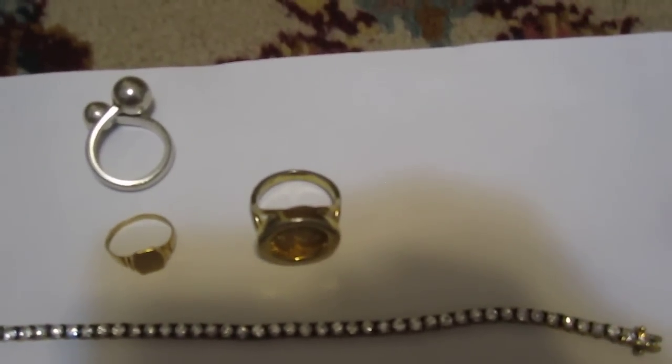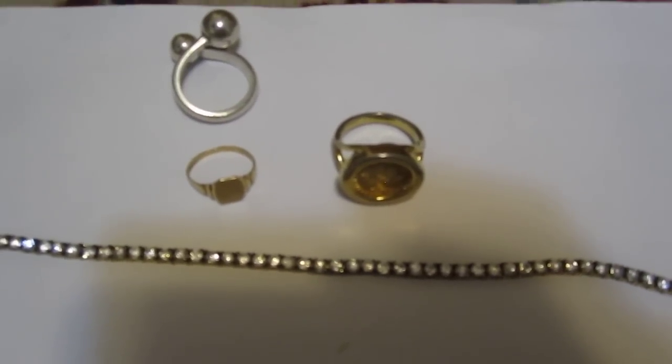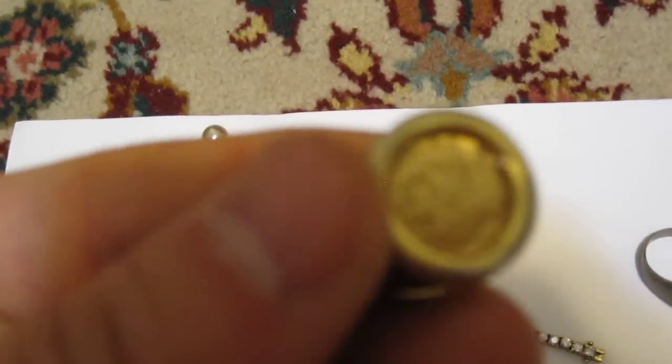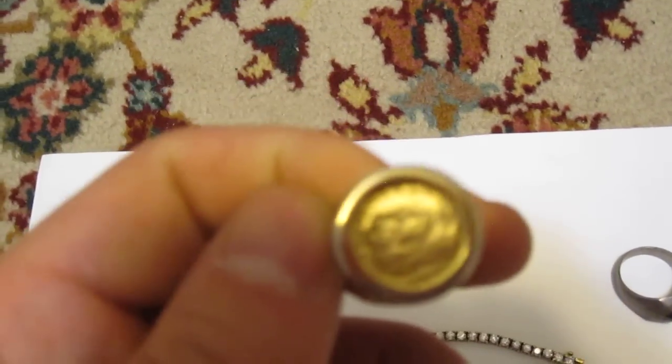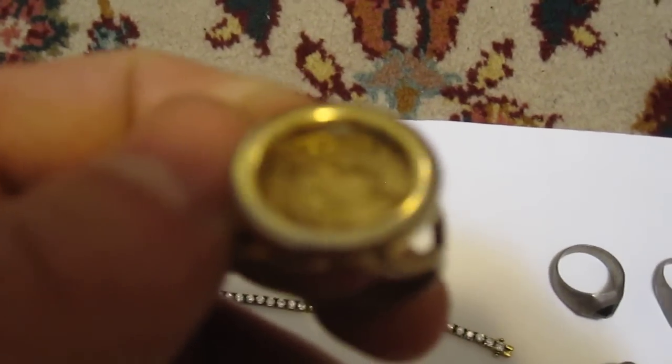I said, I'm just looking, who knows. I'm looking to see other things. Whatever, it doesn't matter. But he kept saying that I'll never find anything. First thing I see is this. It is a ring with a Roman gold coin in the center. Now, don't get excited. I was pretty sure it was fake.